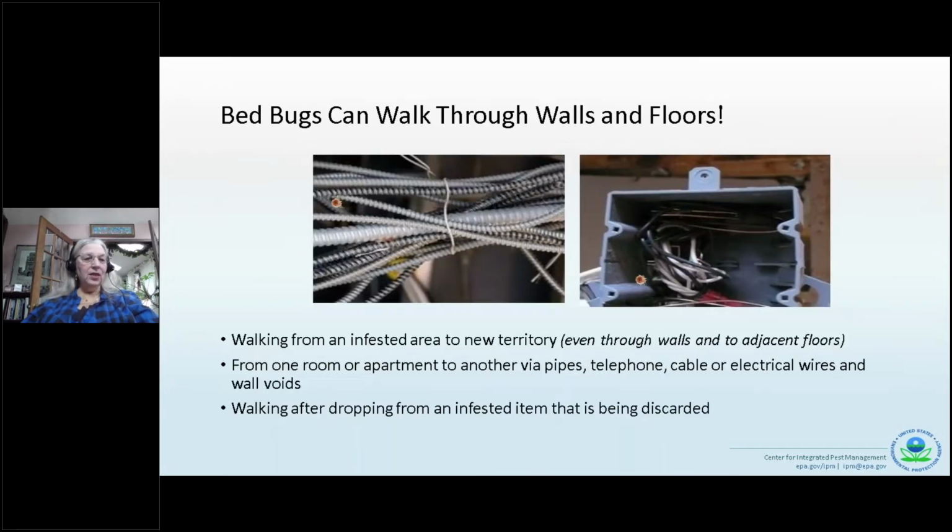Did you realize that bed bugs can also walk through walls from one room to another through electric outlets and running along the internal wires? They can also move through wall voids to adjacent floors above and below. This is why it's very important to check any adjoining rooms, side to side or up and down.